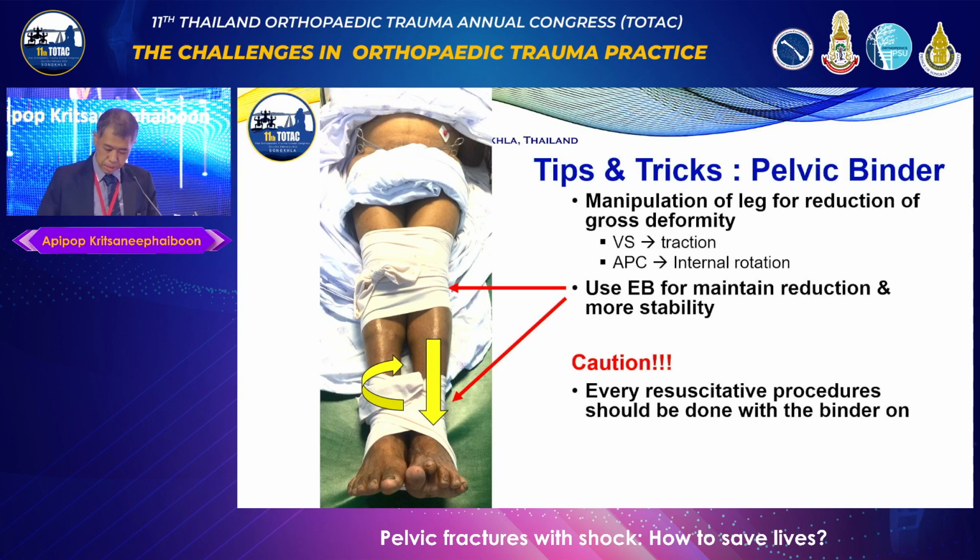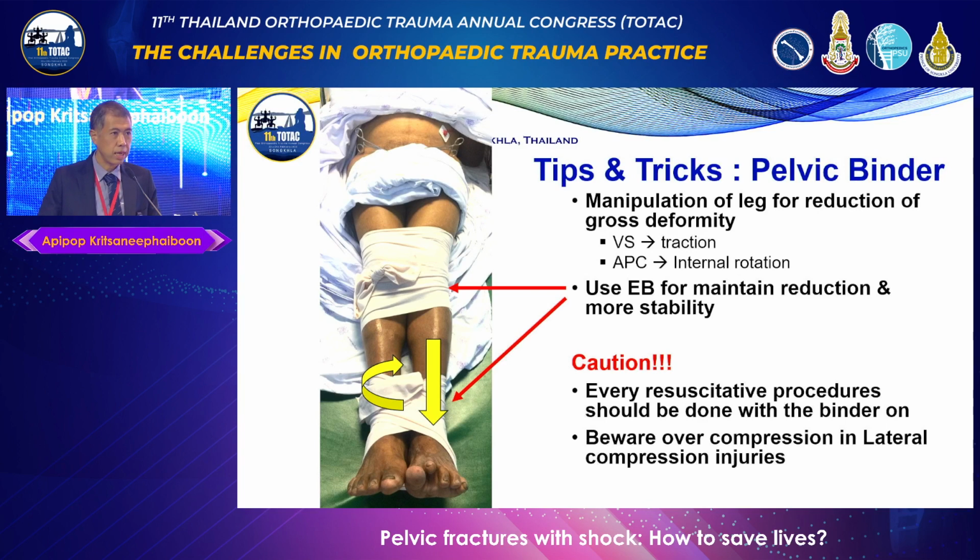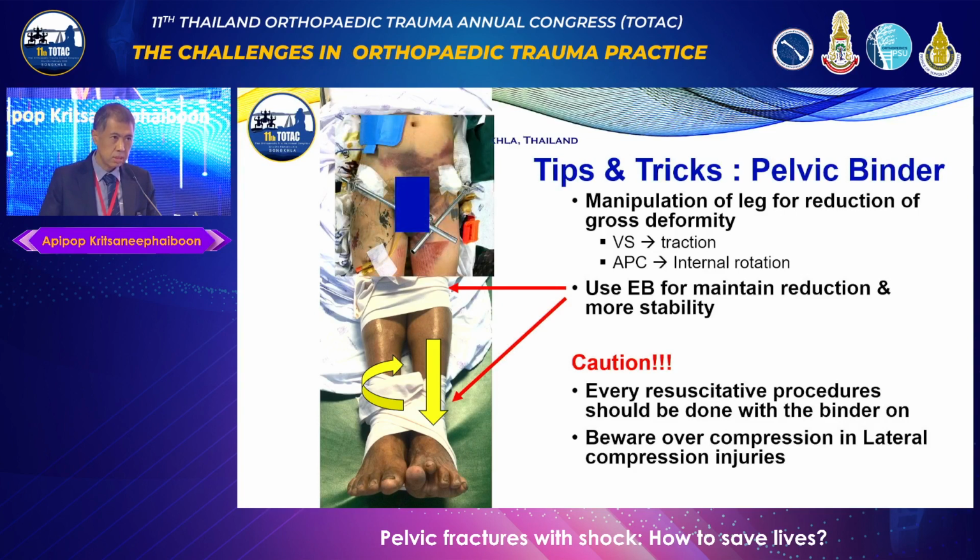You have to be careful about some types of pelvic fractures, like LC injuries, where overcompression can cause some injuries. And this is a picture showing that you have to keep the pelvic binder on all the time until you replace it with an external fixator.